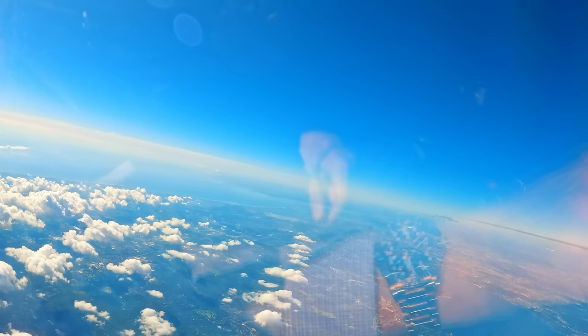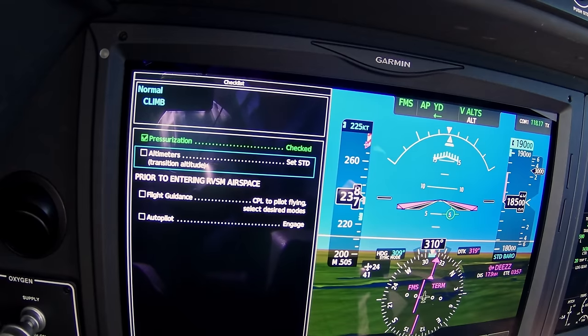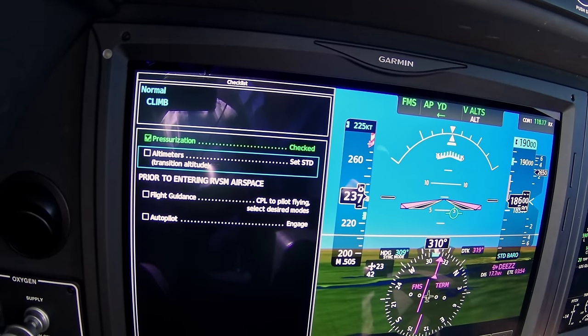HondaJet 0 Delta Charlie, contact New York Center, 132.6. 132.6, 0 Delta Charlie, thank you. Jazz 877, comment in 1.